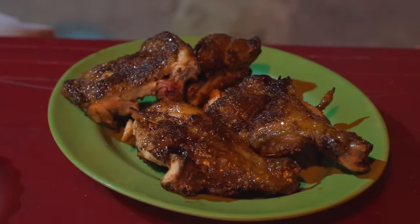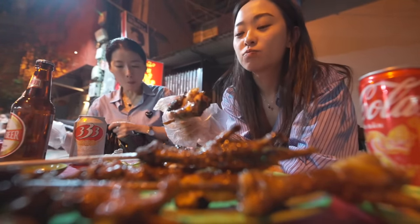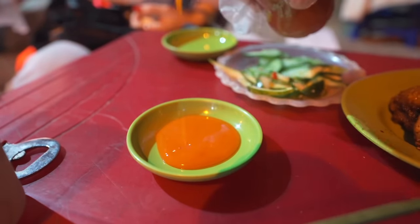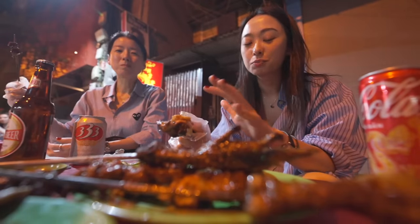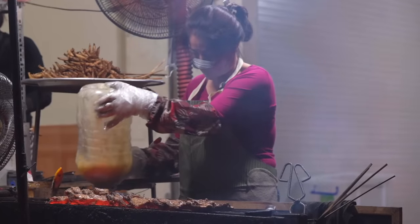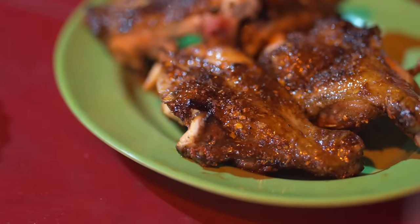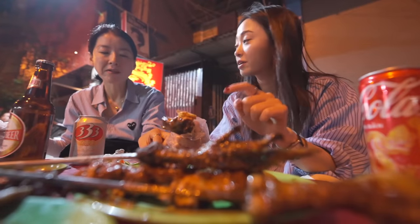I'm gonna start with the chicken thighs first. Mmm, wow. I'm gonna dip it in the sauce and try it again. Mmm, and the outside is super crispy and smoky. And they put a sweet sticky glaze while they're charring it, so it gets really nice and caramelized. And that smokiness and the char is just, the chicken is perfectly cooked too.